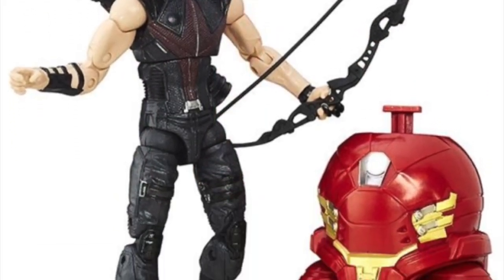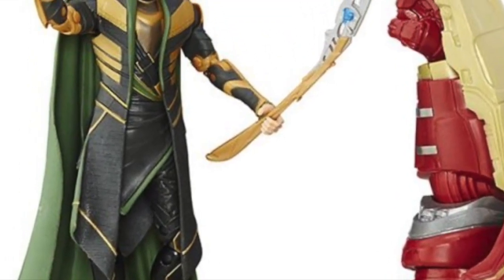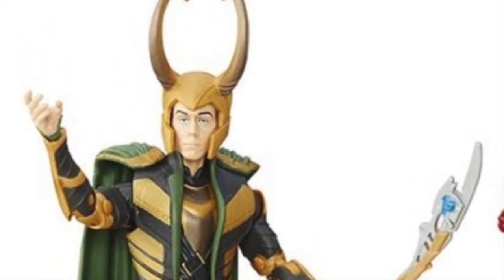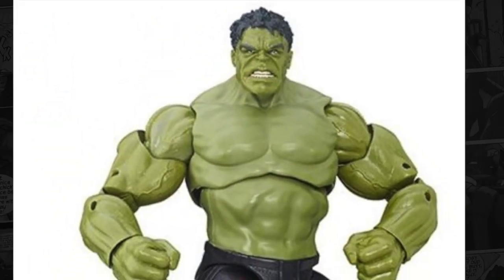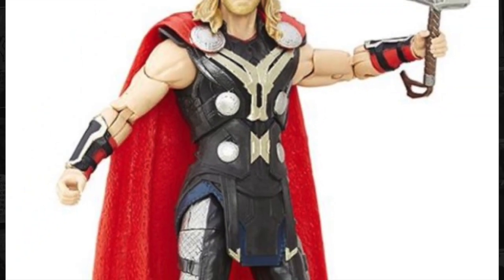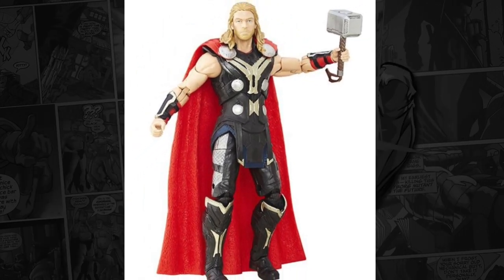Movie Hawkeye. Without sunglasses. Movie Loki, who was a really hard-to-find figure. He was a Walmart exclusive 6-inch before they were called Legends. Yep. Movie Hulk, who was also somewhat hard to find. That's the more recent Age of Ultron Hulk. I think this is Avengers 1 Thor, because I don't see gold on his outfit. Okay, and short sleeves. Yep.